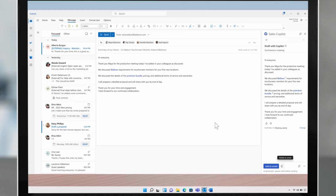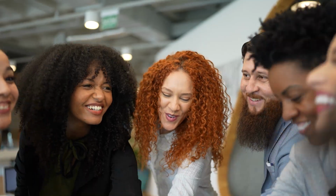Copilot meets the seller where they're at, whether that's in Dynamics 365 Sales or through familiar tools like Outlook or Teams using Sales Copilot. Within a few weeks, the deal is closed.